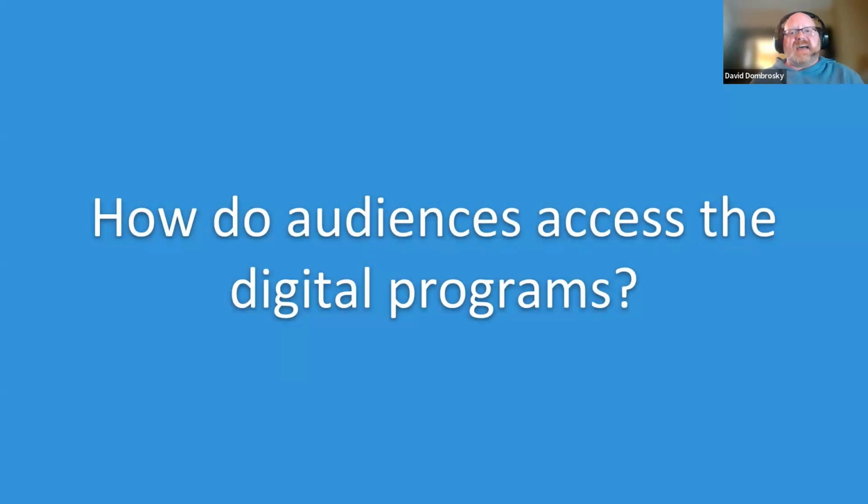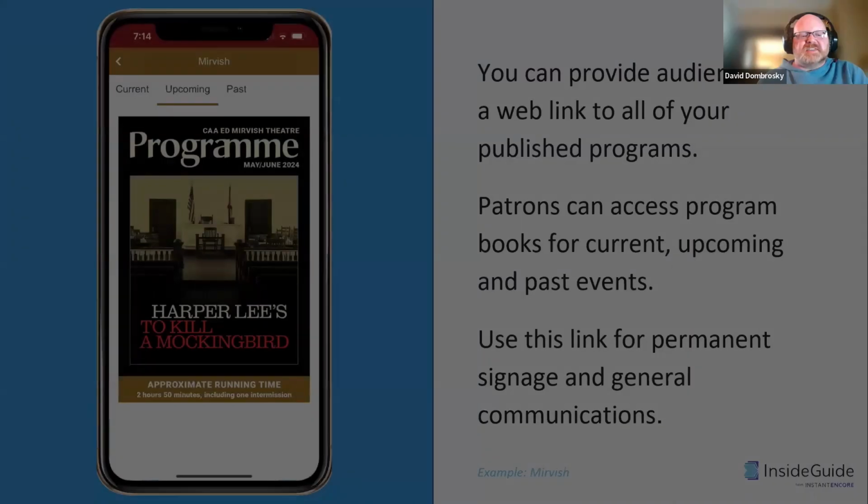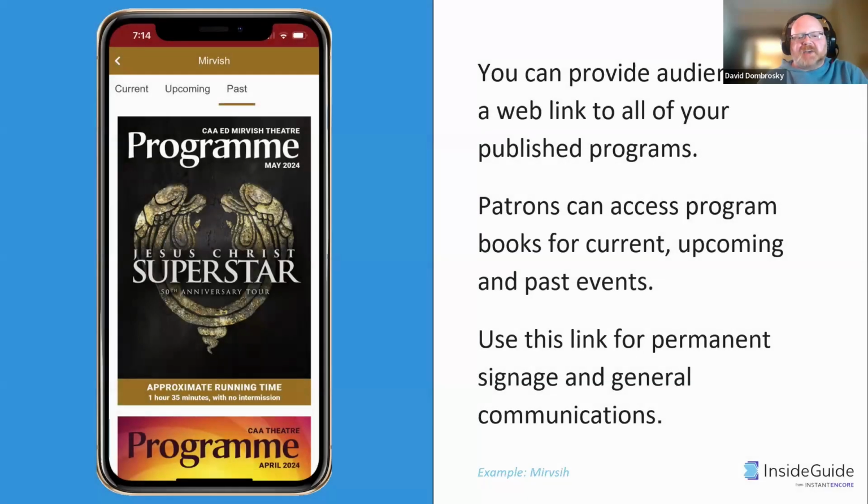So how do audiences access the digital programs? You can provide a link that goes to all of your published programs so that people can see what programs you have that are available for current productions as well as upcoming productions. And you can have an archive of past productions as well.